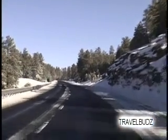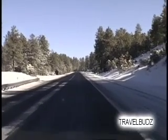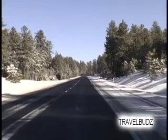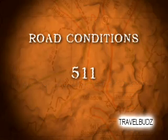Any of these roads can have snow and ice on them in winter months. Check local road conditions before heading out. You can do so by logging on to the Utah Department of Transportation website. If you are in Utah, you can dial 511 for current road conditions.